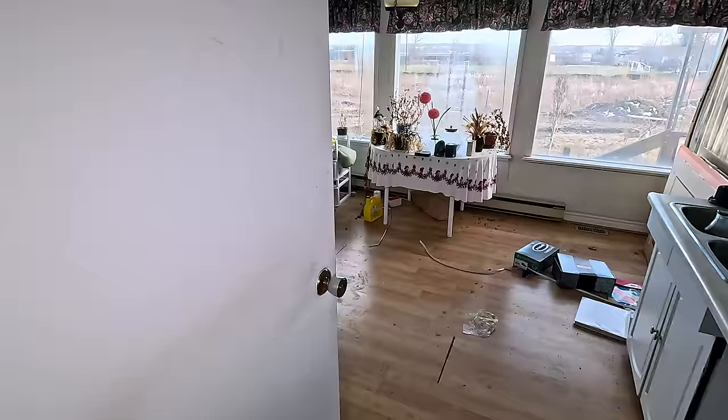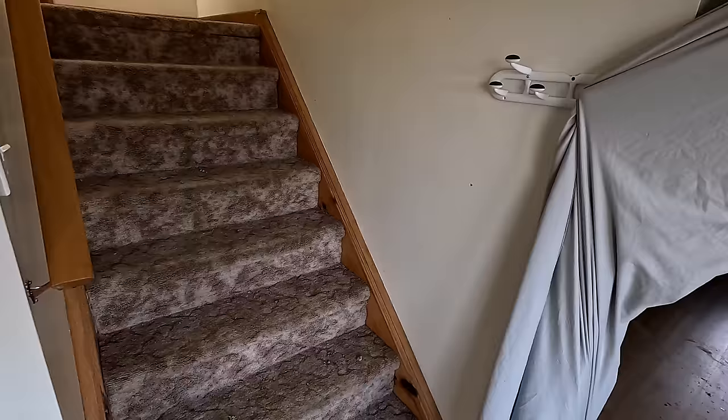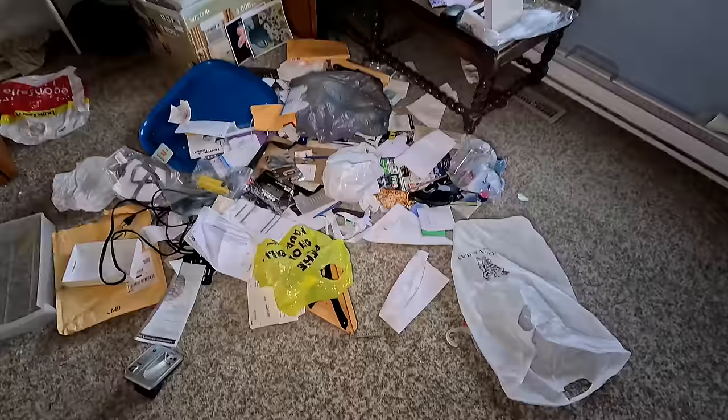Let's make our way up. Okay. See what upstairs is all about. Nice carpet. The staircase is wide. That's a bonus. The sun is bright. Watch out. There's only one upstairs room is what it's looking like. I guess we could tell that a bit by the thumbnail, by the look of the house from the outside.